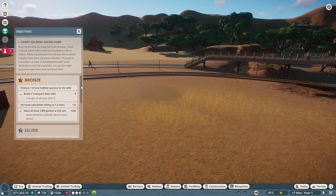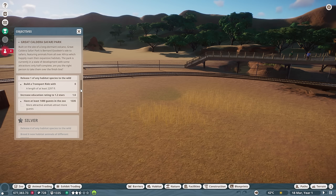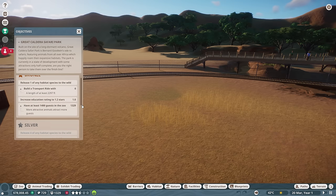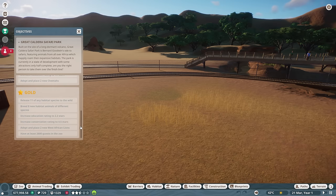Of course, Bernard said just a moment ago that we need to get a good conservation rating. I wonder what that is. Increase education rating to 1.2 stars. Not seeing anything conservation ratings wise there, though. I assume it'd be for gold then, huh? Oh yeah, gold. Increase conservation rating to 4.5 stars. So that's gonna be tough.